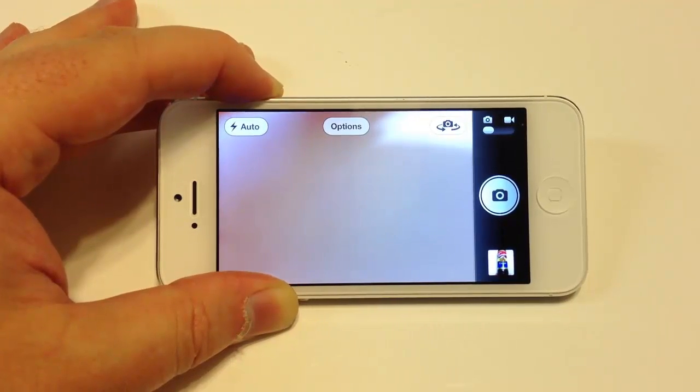Okay, so let's start the camera. The camera has a lot of cool features, but it is very simple if you're used to an Android phone. The shutter speed we notice is much faster, and of course loading everything is much faster. If you've got to take a quick photo, you're going to get to it a lot faster with the iPhone 5.